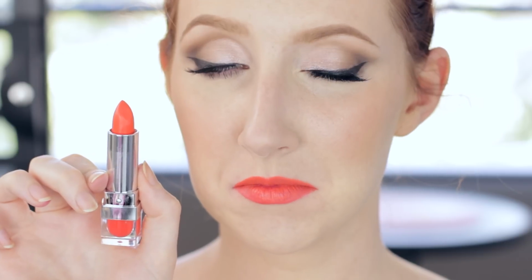Hey guys, today's look is a makeup look that you could wear for any special occasion you have coming up. It's really wearable but super flattering, so for a wedding or for the races or any kind of event you might have coming up this summer. And I've paired it with a few different lip colors at the end so that hopefully you will find something to match whatever outfit you're going to be wearing.